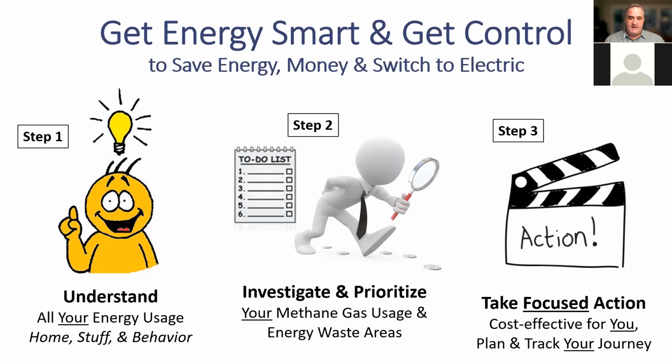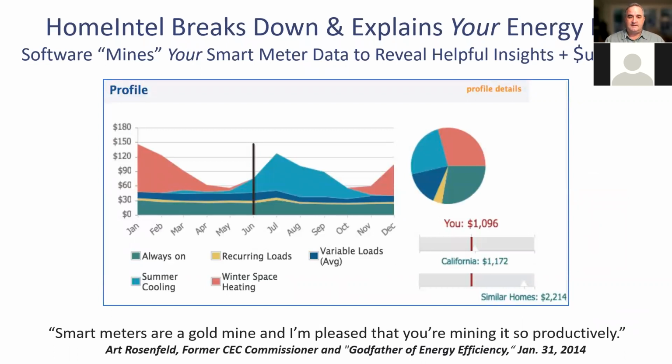And then we're guiding them toward how to take focused action on those priorities and where the biggest opportunities are, and guiding people to what's cost effective: low and no cost ways to save, or ways to upgrade an appliance and make sure that it's going to pay for itself in the energy savings. And then on an ongoing basis, we help people track their progress.